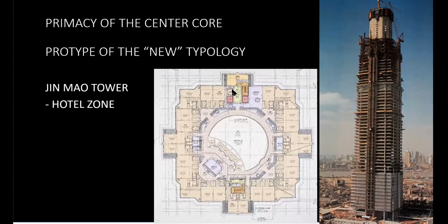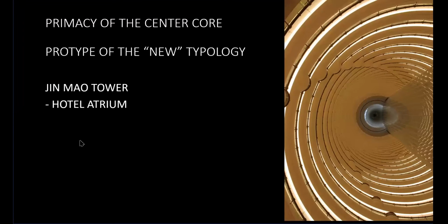The firefighting elevators are outside here. The passenger elevators have shifted to an element within the core. And here's the second firefighting stair. And then all the mechanical shafts are now distributed outside, because this is a hotel. So what you're left with in the hotel atrium is this very soaring, very wonderful space.